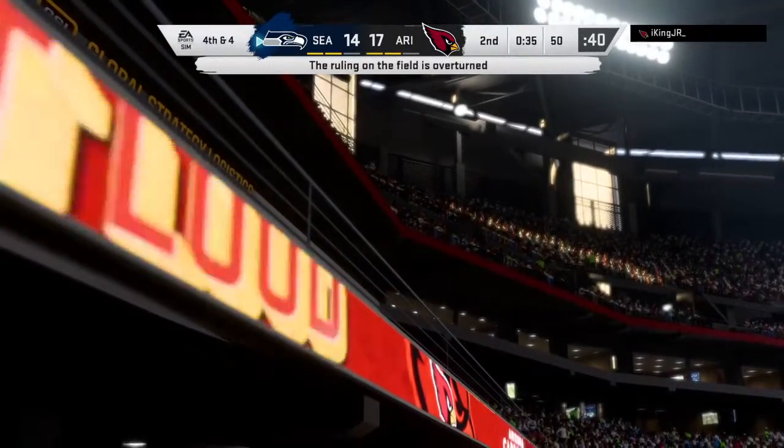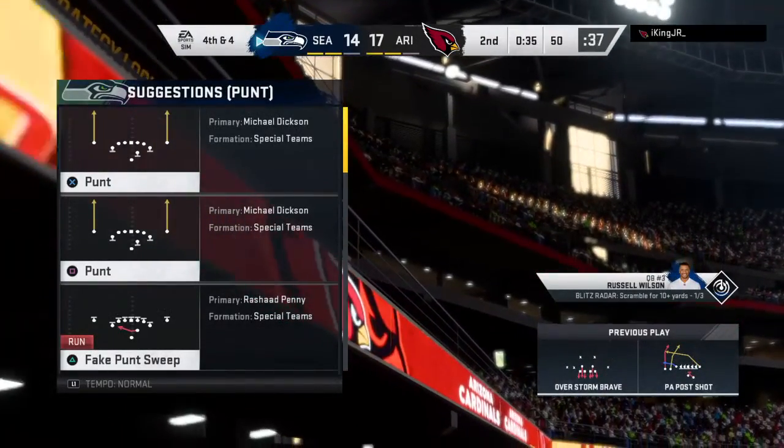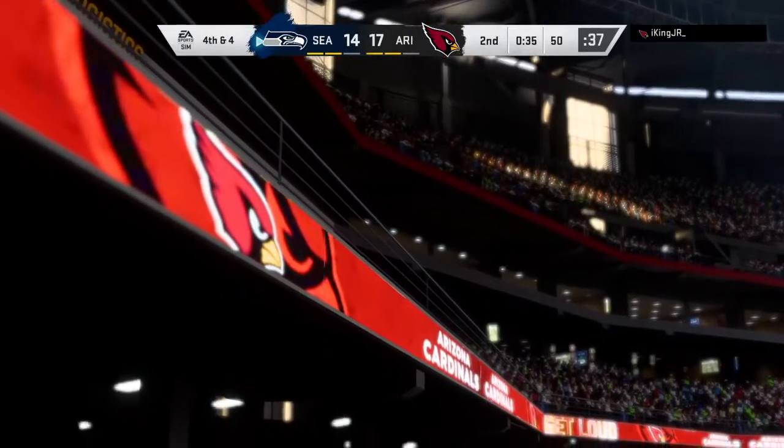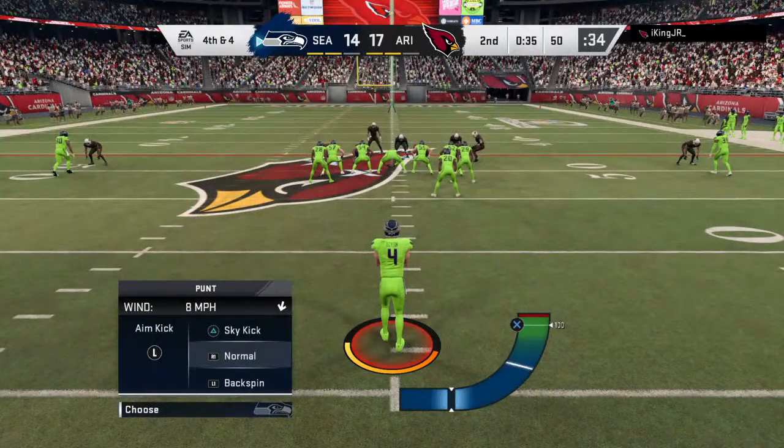Yeah, now we're going to New York, right? That's command central for the officials. They'll talk, they'll take a look at it, communicate with the referee at the game site, and issue a final decision because they do have the final call now.